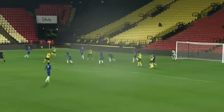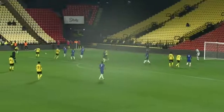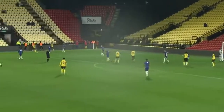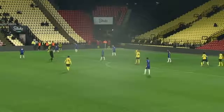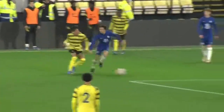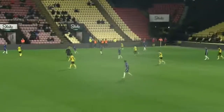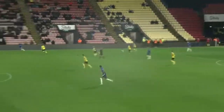Forde has his effort blocked. It breaks on the edge of the area for Jack Grieves. Opportunity, perhaps, here to cross for Balogun. He's going to work it short instead. Watford have players stacked up inside the penalty area here, and it just breaks down. There was an opportunity to get the ball into the box there, but now it's Webster for Chelsea.